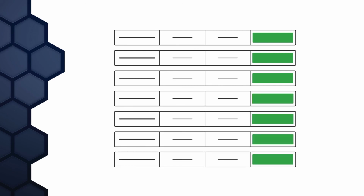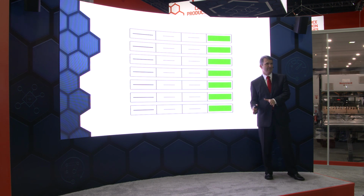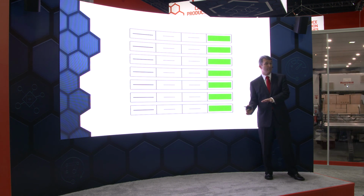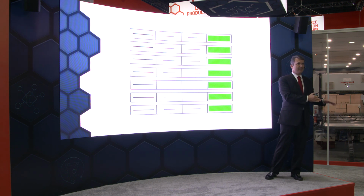Based on assumptions of a typical e-commerce operation, we've compared a WES with no intelligence, that would be first in, first out order processing, against a simulation model that automates intelligent order sequencing. Let me show you what we found.